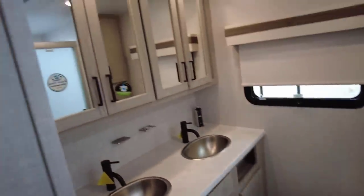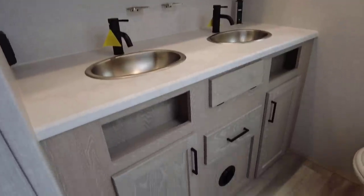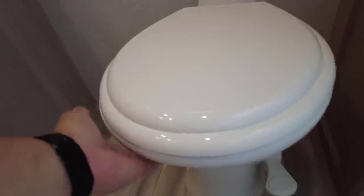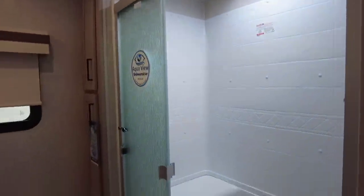Coming back here, this is really awesome. So of course, as you're looking on your left, you've got a his and hers sink with vanity. That's a nice setup. You've got plenty of drawers and cabinet storage in there as well. Mirrors, they hook you up with a nice Dometic toilet, porcelain, and then a nice walk-in shower. This is awesome.